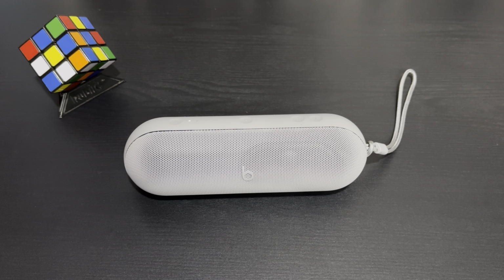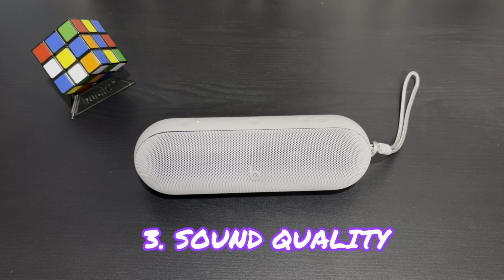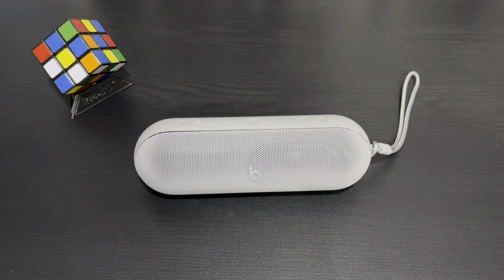Then for the third feature, I'd say the sound quality. This sounds exquisite. It's one of the best sounding portable Bluetooth speakers I've owned.